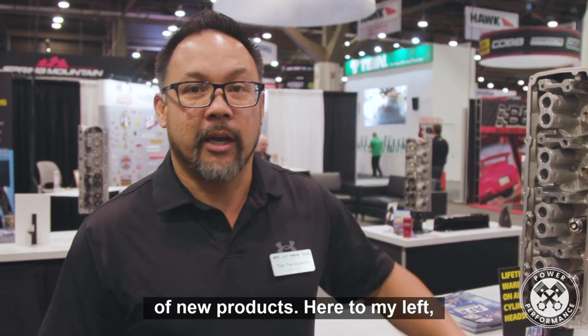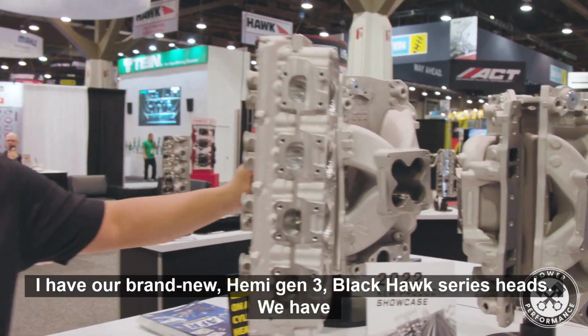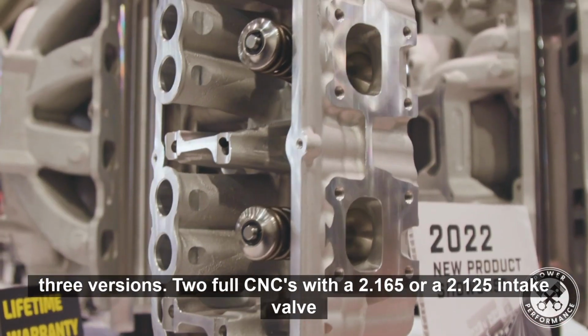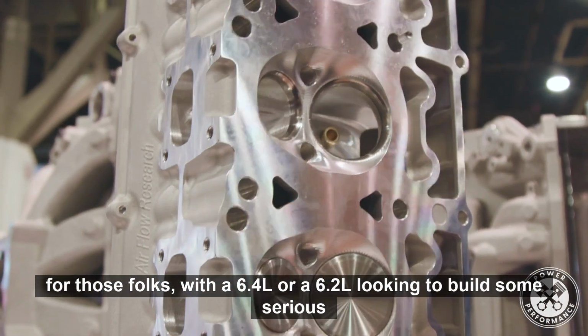Tim Torricari, I'm Director of Marketing for Airflow Research, SCAT Enterprises, and Procar Seats. Today, we're at the SEMA Show in Las Vegas 2022, unveiling a couple of new products. Here to my left, I have our brand new Hemi Gen 3 Blackhawk Series heads. We have three versions, two full CNCs with a 2.165 or a 2.125 intake valve for those folks with a 6.4 or a 6.2 looking to build some serious horsepower.